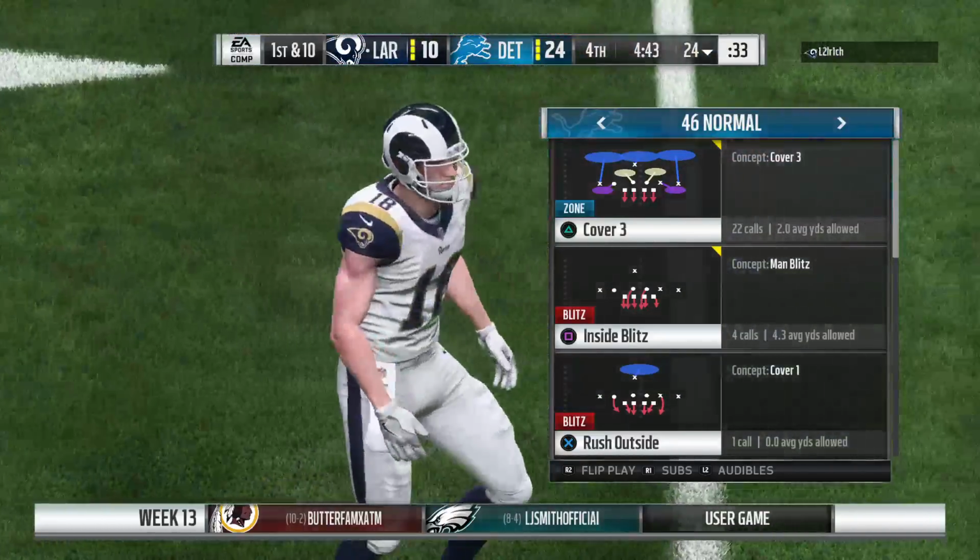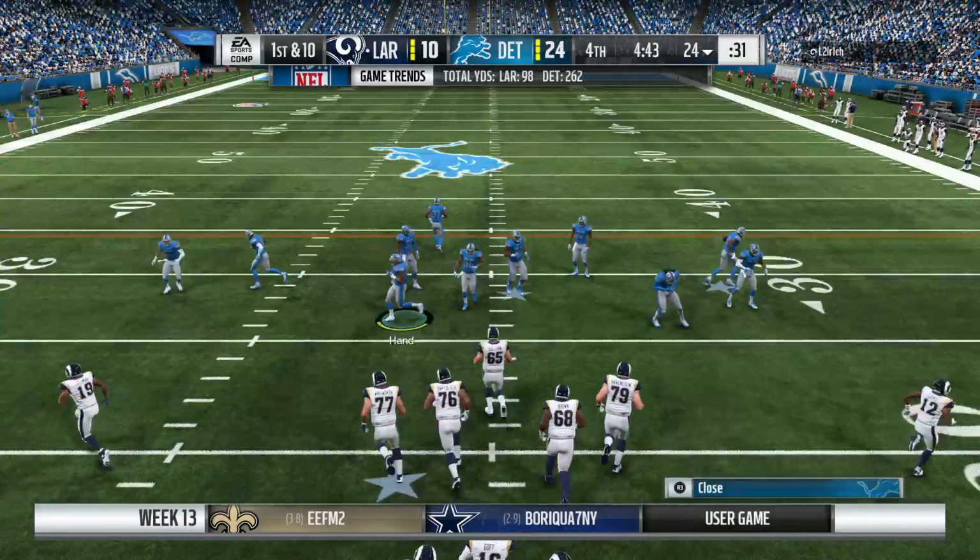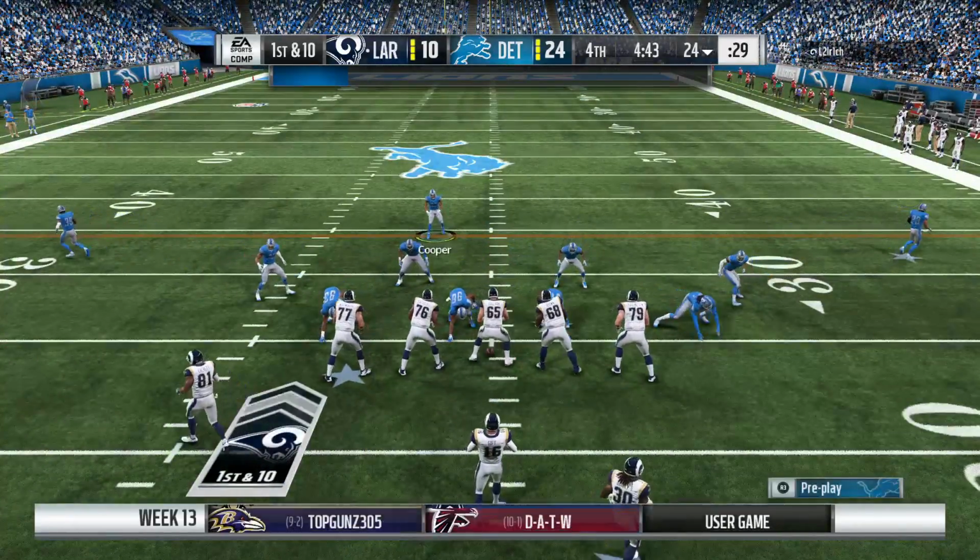The Rams offense now, they get set and head back onto the field. Goff will lead the Rams up here 1st and 10 at their own 24.